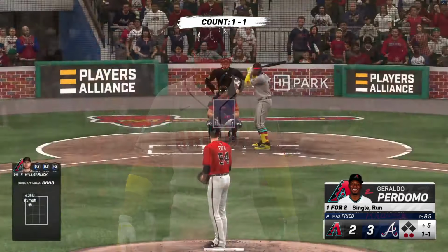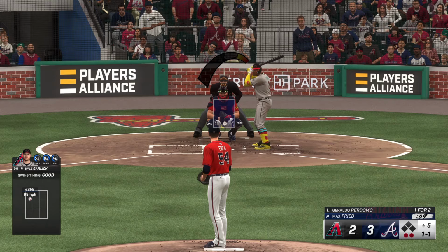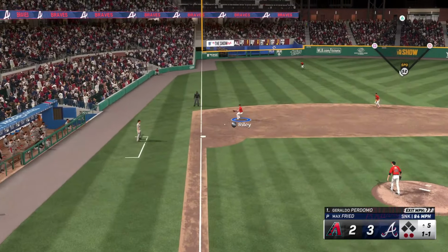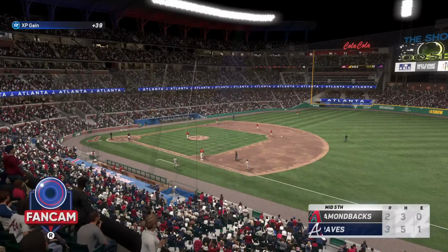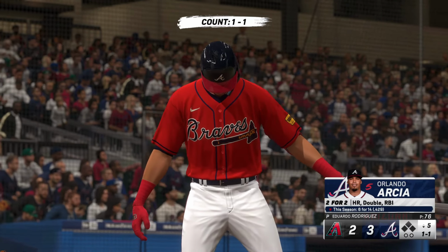Stepping in is the switch hitting shortstop, Geraldo Perdomo. Two down, nobody on. That one down the line. Tosses across to first, and Arizona is set down 1-2-3. Back at Truist Park, ready to go for the last half of the inning.